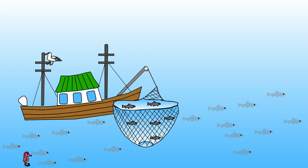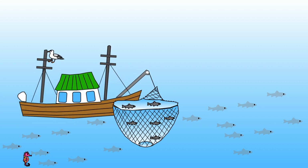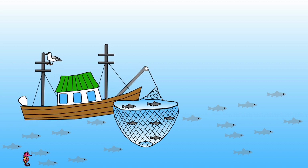Luckily, there is something we can do to try to help the fish. We can encourage people to buy fish that have been caught in a responsible and sustainable way, which means encouraging fishermen to only catch fish in places where there are many fish and the stock of fish will not get used up.